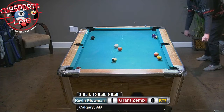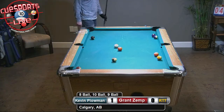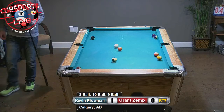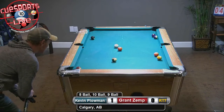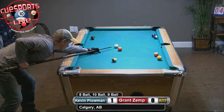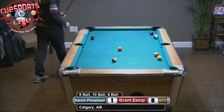Tries to cut it in the corner and it just hangs. So we'll see what Kevin chooses to do here. Not many places to hide now that Grant has that ball over the hole. That's a great shot. He's going to put it on Grant here.